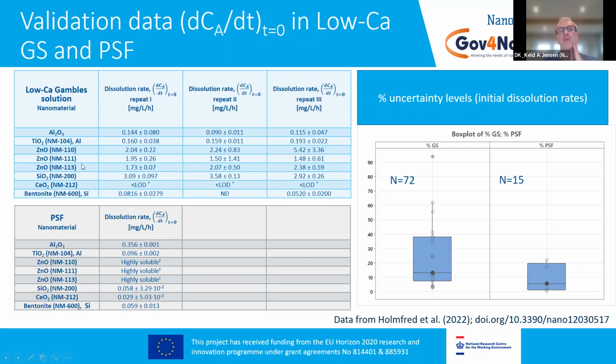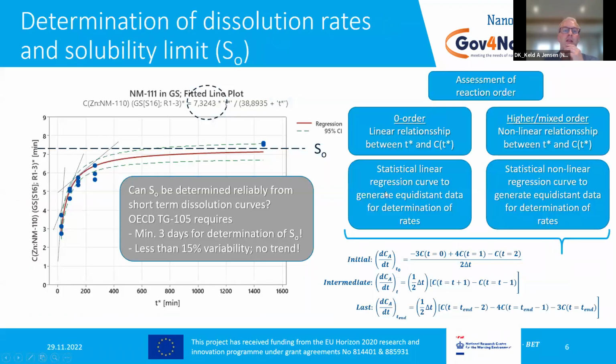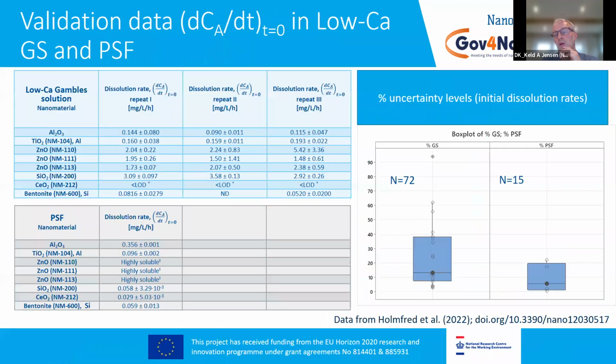What is maybe interesting here, I mean, we did 3 repeats of triplicates in Gamble solution, and then we did 1 triplicate test in the phagolysosomal fluid in this analysis. And what you see over here is the percent uncertainty levels of the initial dissolution rate. So basically the dissolution rate at the very beginning of the experiments. And that's probably also the hardest one to determine, so the one associated with the largest uncertainty. But here we are with a median a little bit above 10% in the Gamble solution, and around 4 for the median value in phagolysosomal fluids.